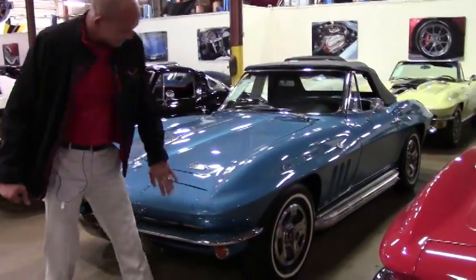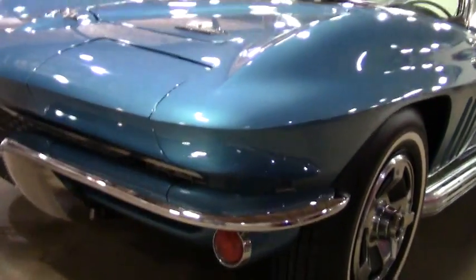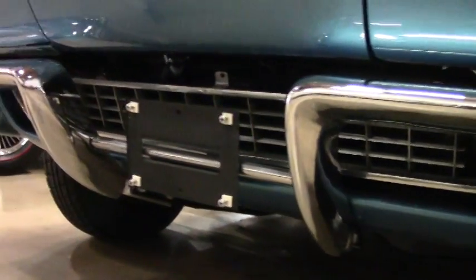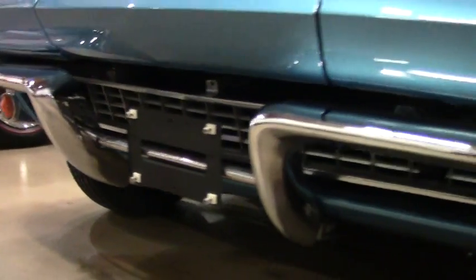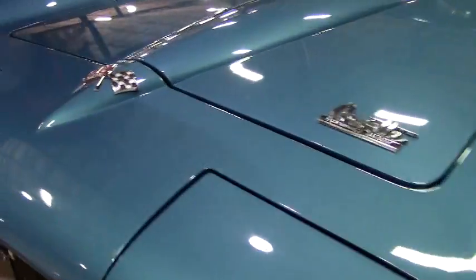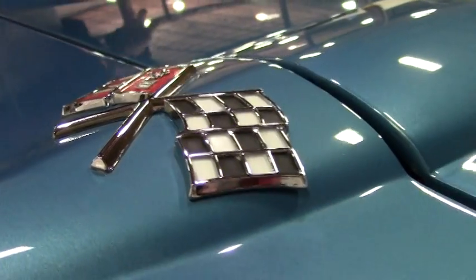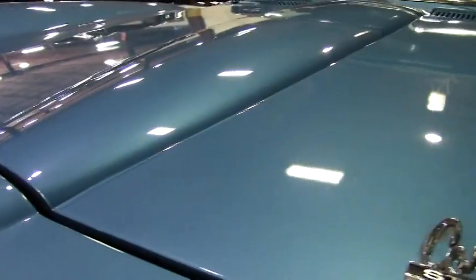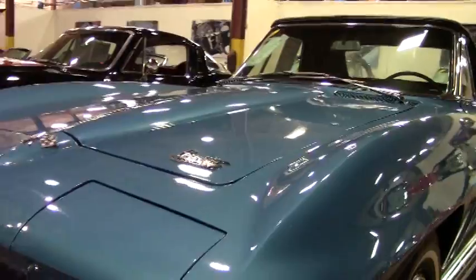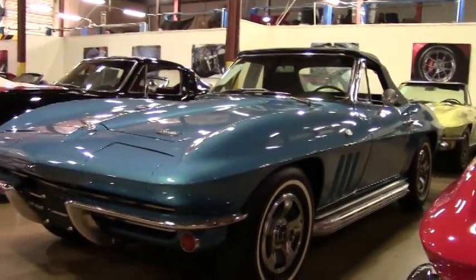The chrome on the car is in very, very good condition. It's no pitting. It's all intact. The body lines and seams on the car are in very good condition. The paint, as we talked about, as Rick zooms in on it, it's a great paint job. It's by no means an NCRS or Bloomington Gold paint job, but it's still a beautiful shine, beautiful finish, and it's a quality paint job on this car.